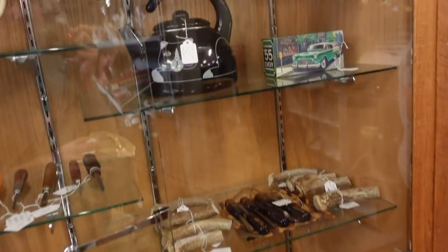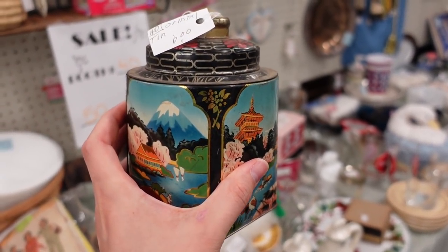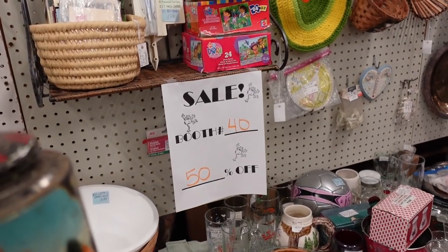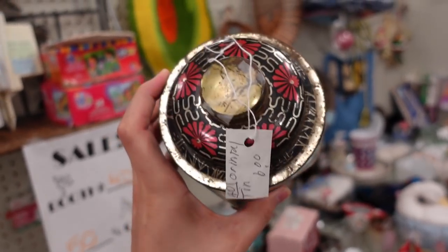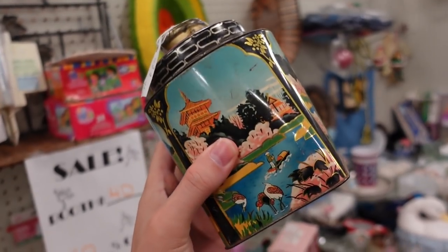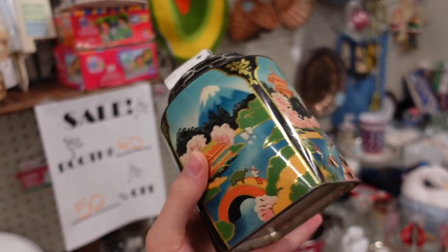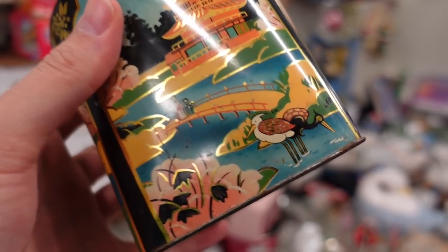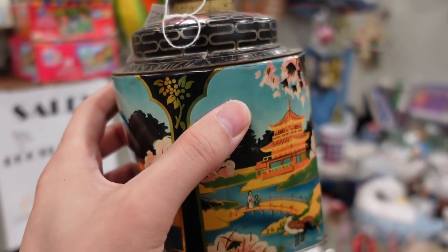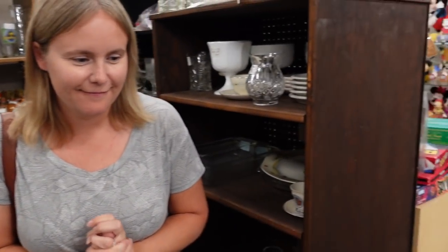All right. There's a cat teapot. And a car. Well, it's a day for tens. This one is $3 because it's 50% off. This is a very interesting shape. It's a square on the bottom, but a circle on the top. Isn't that neat? And it has all these great little colors on here with cherry blossoms and the pagodas and the bull and that man and those birds and those people on the bridge living their life as they do on that bridge.